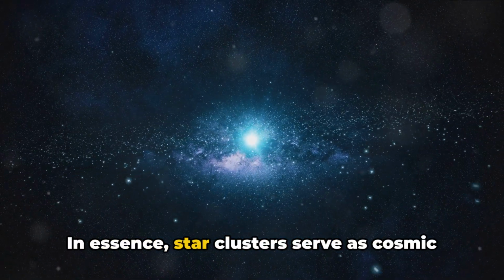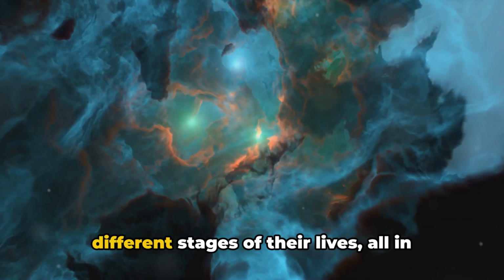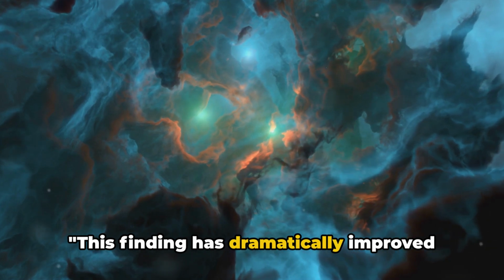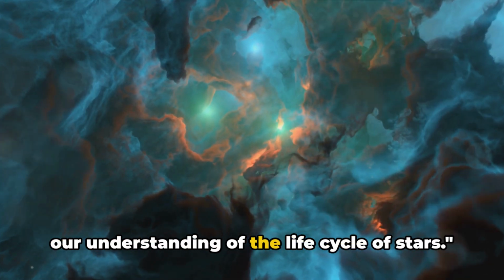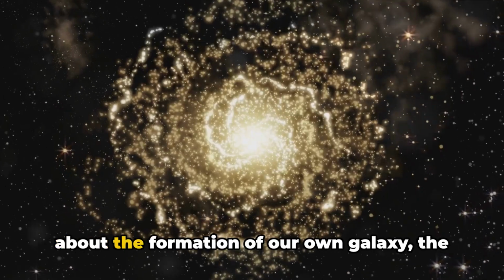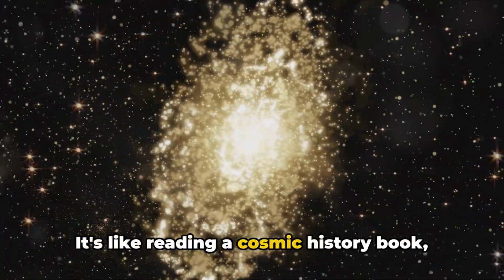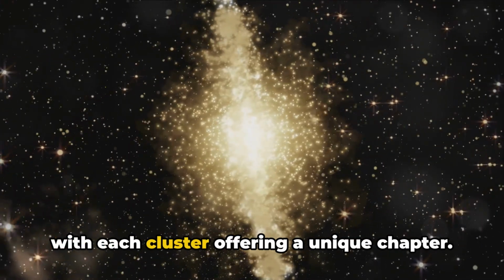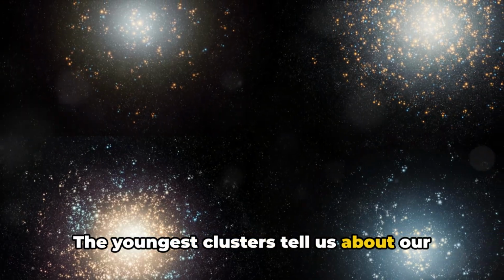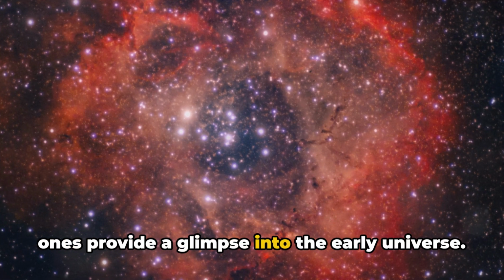In essence, star clusters serve as cosmic laboratories where we can study stars at different stages of their lives, all in one place. This finding has dramatically improved our understanding of the life cycle of stars. Star clusters have also enlightened us about the formation of our own galaxy, the Milky Way. It's like reading a cosmic history book, with each cluster offering a unique chapter. The youngest clusters tell us about our galaxy's recent past, while the oldest ones provide a glimpse into the early universe.